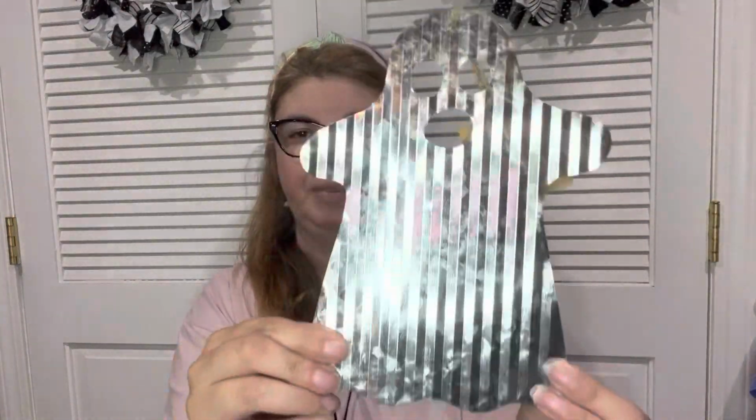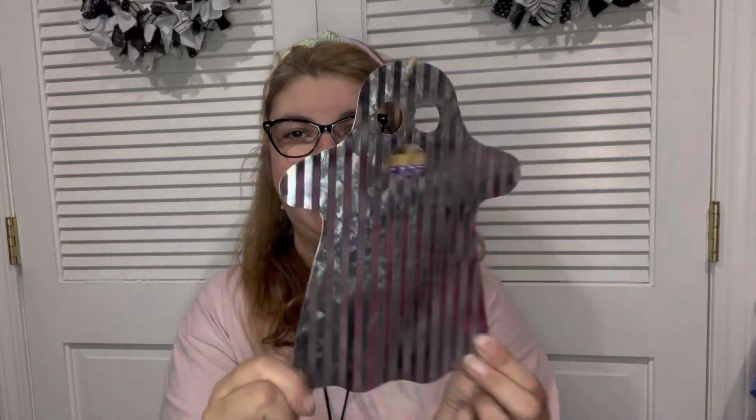And the next thing I found was for Halloween, and it was this ghost, and I love how he's galvanized, this corrugated metal. I love that. I don't believe they've ever done this. I know they've done just plain metal, but not the corrugated, and I thought this was really cool.